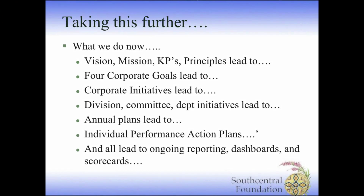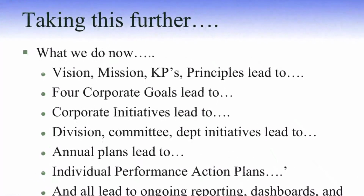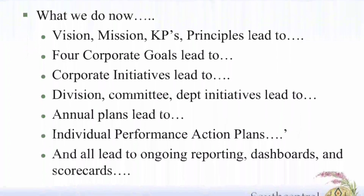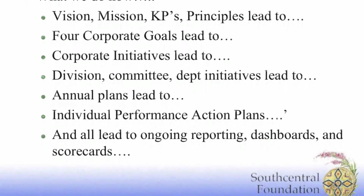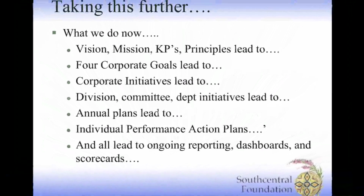So we cascade this across the system. Our vision, mission, key points, and principles lead to 4 big corporate goals that don't really change across the decades. They lead to 17 corporate initiatives that change on a somewhere between 1 and 3 or 4 year horizon. These are the big, big dots we're trying to move. And these lead to division, committee, and department initiatives, which have somewhere from 3-month to 18-month time frames.